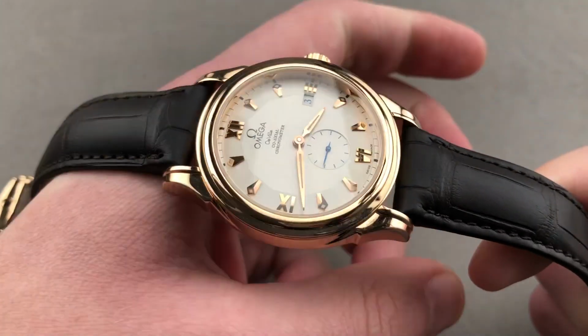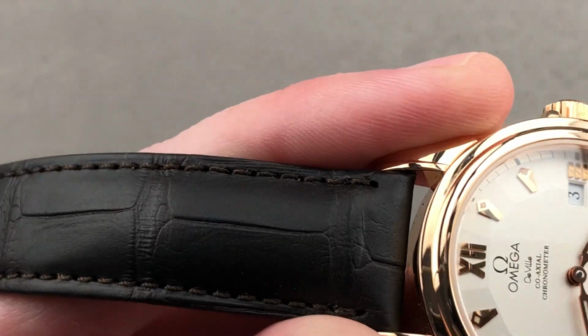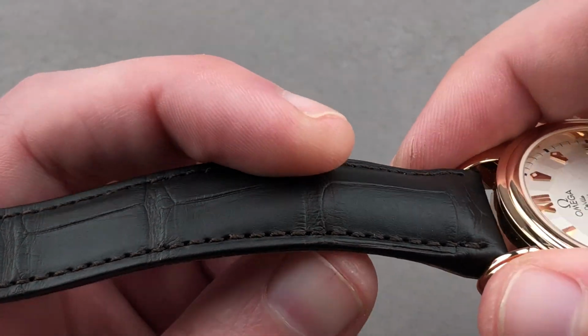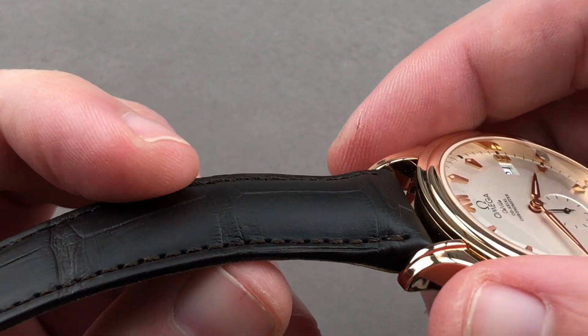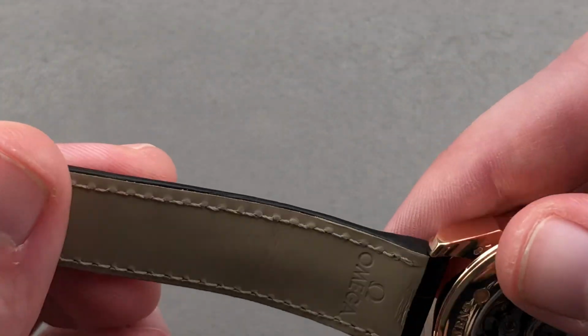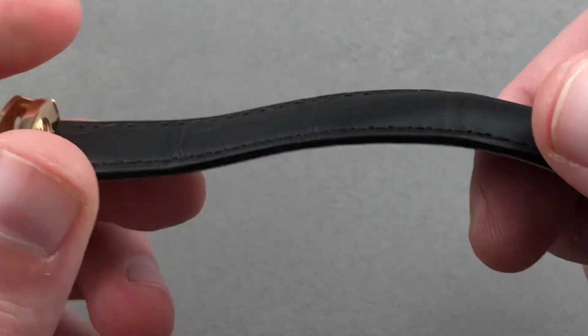Now, taking a quick look at the strap, and by the way, for reference, my wrist is 16 centimeters circumference. The strap is a very dark brown alligator leather, large rectangular scale. You can see it's bolstered with some stuffing to add volume. The profile is thick, but it is a folded edge with a monotone brown stitch, and you can see on the underside some calf skin. This is a brand new Omega factory strap.